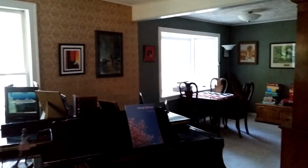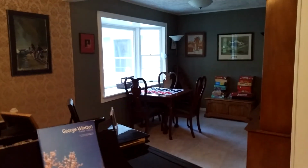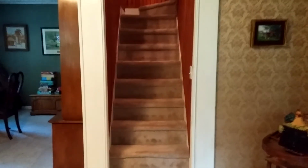Then you go into our house, and this is an 1830s farmhouse. It's very historic. We really love it. But it's got green wallpaper on this side. It's got shag carpet. It's got really, really ugly popcorn ceiling on this half. It's got mismatched wallpaper here. It's got a nice solid floor, but it's carpet. This is the upstairs.